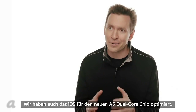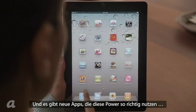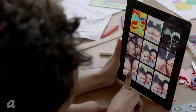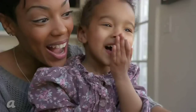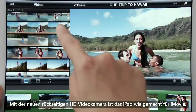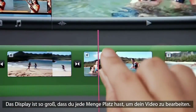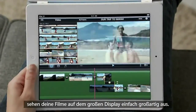We optimized iOS to take advantage of the A5 dual-core chip. And we're introducing new apps that really leverage all this processing power, like Photo Booth. It's so simple to use, and it's just ridiculously fun. With the new rear-facing HD video camera, iMovie is just a natural on the iPad. The display is so big that there's plenty of room to edit your video. And when you're done, your movies look awesome on the big, beautiful display.